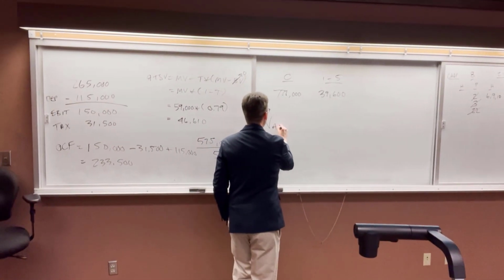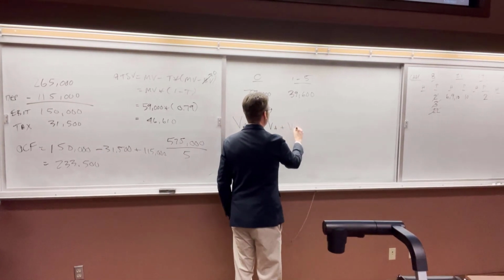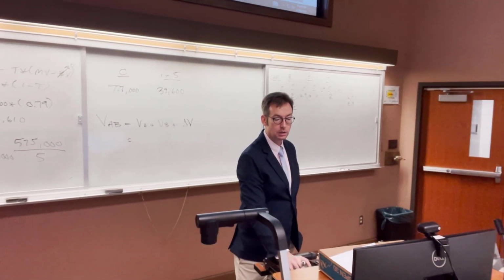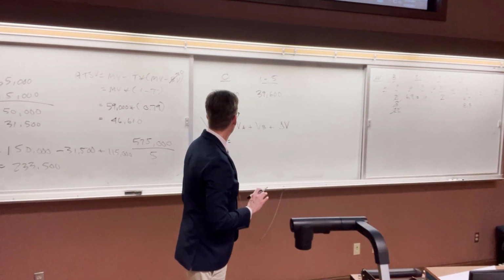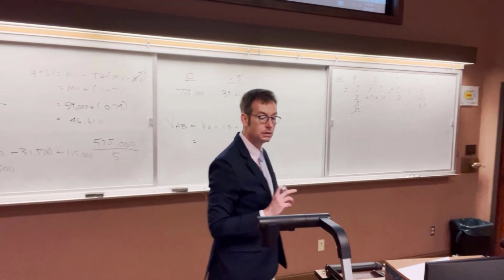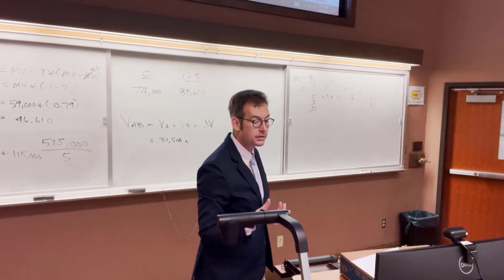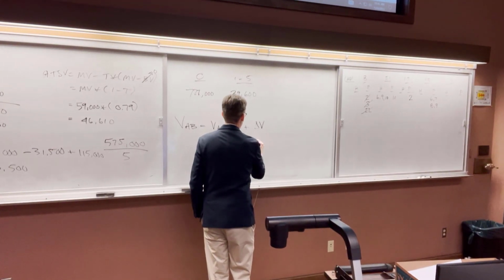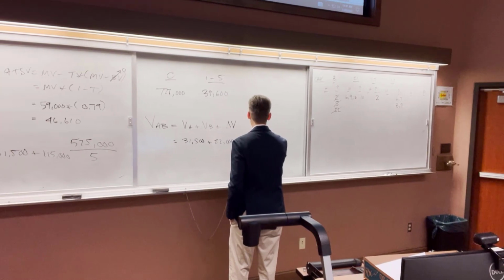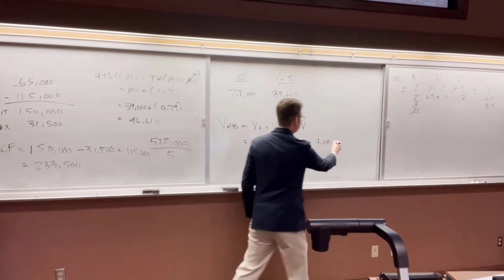We know that the value of the merged firm is equal to the value of the acquiring firm, plus the value of the target, plus the incremental value. How do I figure out the standalone value for the acquiring firm? 1,500 times 21. Can someone tell me that number? 31,500. The standalone value of the target is 1,000 at 22. Now, what's the incremental value of the merger? 4,000. So 31.5 plus 22 is 53.5, so we're looking at 57.5 here.